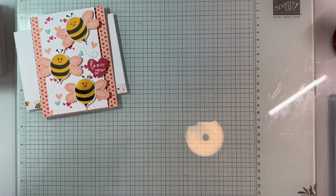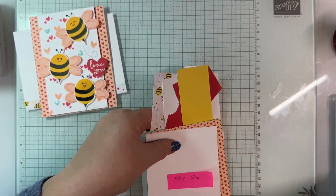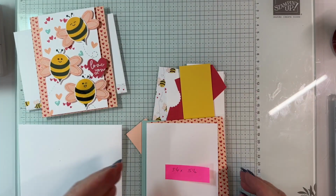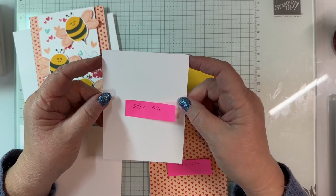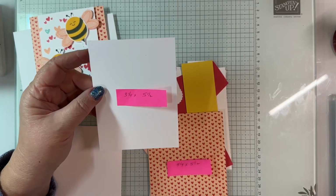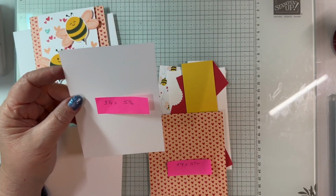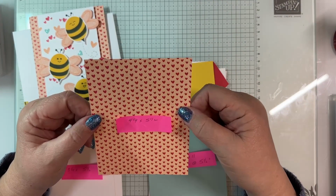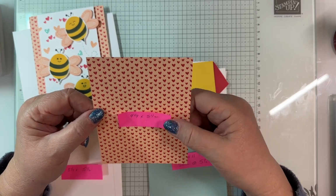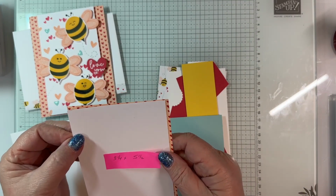We've also got Pool Party paper. Let me just pull out what we're using. A medium envelope, a piece of 3 1/4 by 5 1/2 inches, basic white. This is what we're going to stamp on. Here's our designer series paper, which is a card front size. It's 4 1/4 by 5 1/2.